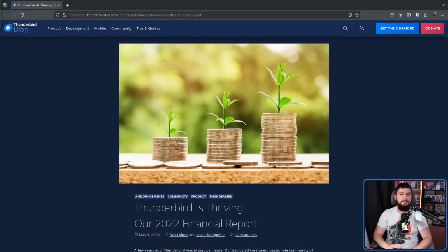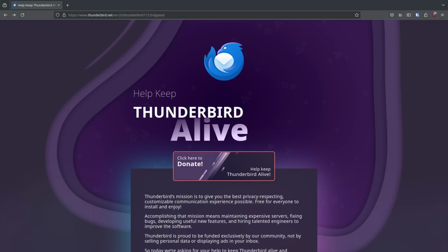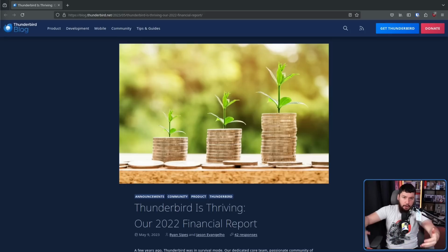I have very often praised Thunderbird for the rework of its donation model. Starting back in Thunderbird 102, every so often when there is a big upgrade, it shows a donation prompt directly in your web browser. It'll open a pop-up and say, hey, if you like Thunderbird, donate to the project.